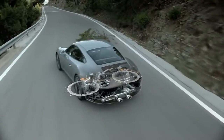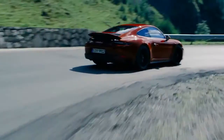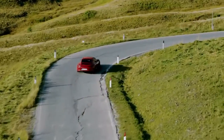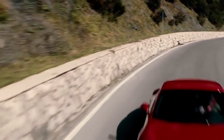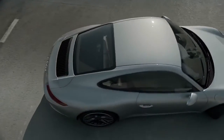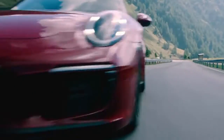For the first time ever, we are offering rear axle steering as an option on the 911 GTS models. This new option gives the GTS much greater agility around tight corners and additional stability when changing lanes at high speeds, as well as improving handling and significantly reducing the turning circle in urban traffic.